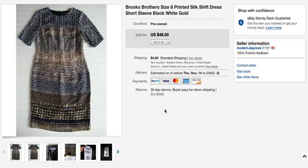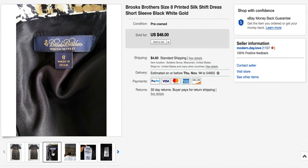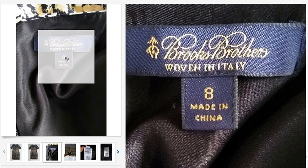Item 6 is this Brooks Brothers dress, and this was 100% silk, including the lining, which I thought was really nice. A size 8, was in excellent condition. Here's the tag on it.